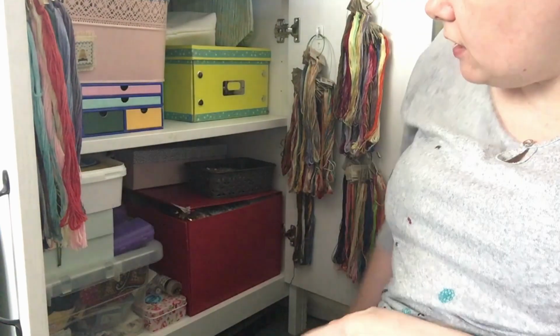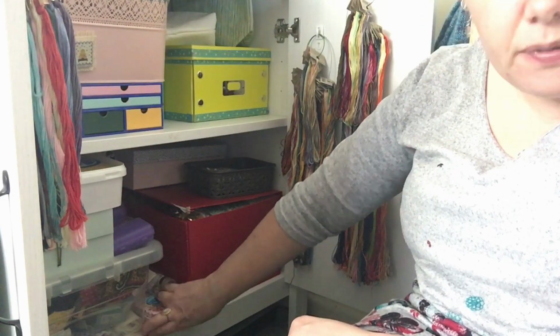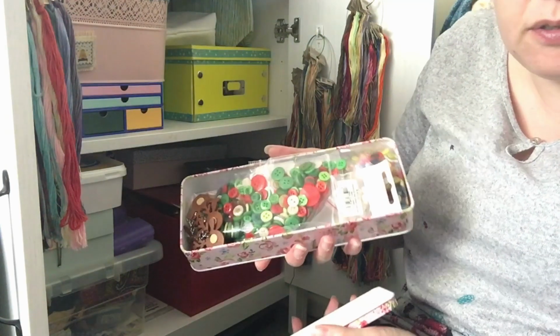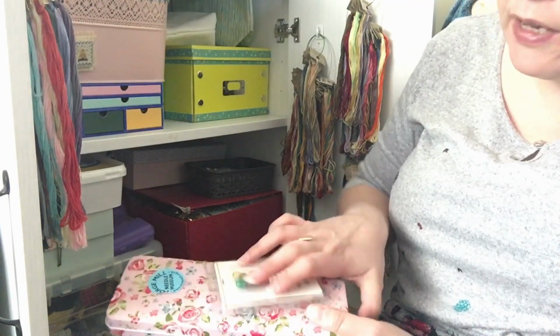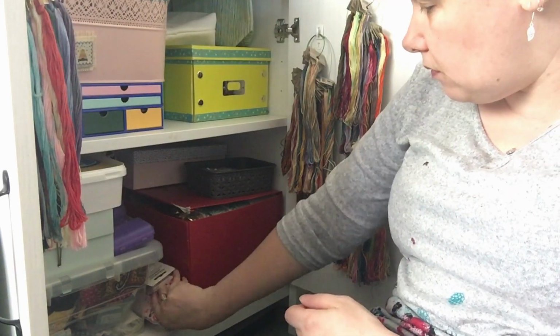Any ones that I've cut out ready. We have some buttons down here. I have another button tin in another drawer. These are predominantly Christmas coloured buttons and the odd charms and things like that. Always ends up being odd packets of buttons too. In there, there we go.